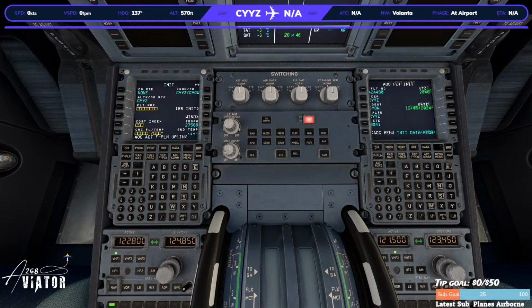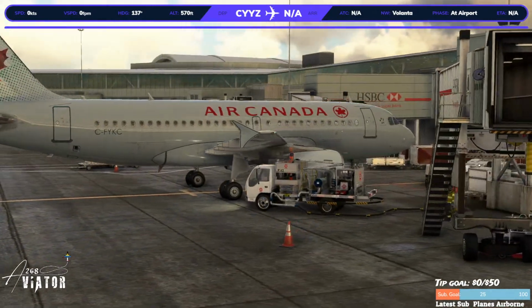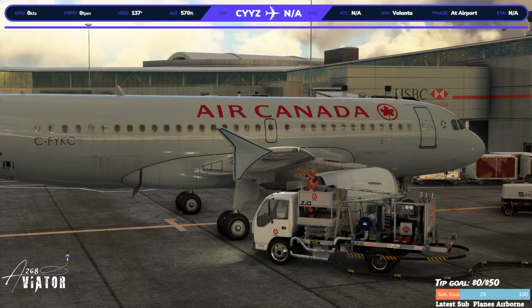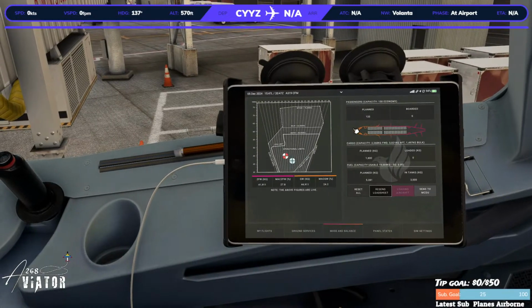My apologies. So as I was saying earlier, before we had that change, we are gonna be flying the A319. We've been flying the Boeing for quite a while, so we're changing it up just a little bit so that we can fly the A319. Here we see the fuel truck doing its thing. GSX is what's handling all of that right now. GSX is Ground Services X. It's a program from FS Dream Team, and it's a wonderful thing where you don't have to worry about fueling and all of that stuff, so it's done for you.